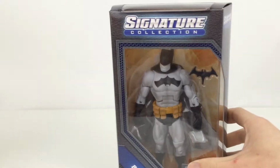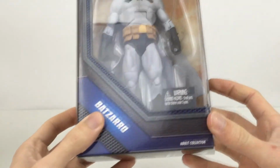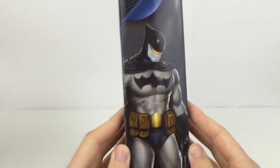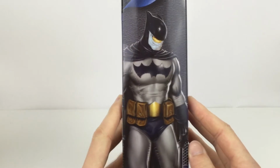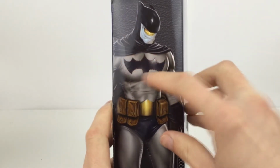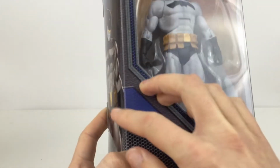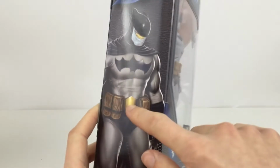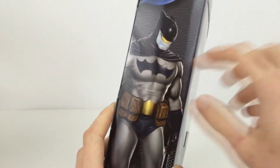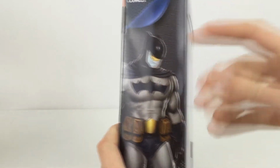As for the main box itself, as you can see, it just says Signature Collection. You got Batzarro right there. Adult Collector on the side. Really nice artwork right there. As you can see, we have some stitching all over the suit, and we do have the gold just like that, but obviously all this stitching detail is not in the suit. But the sculpt and everything for the head does look a lot like that. So I do really like that.